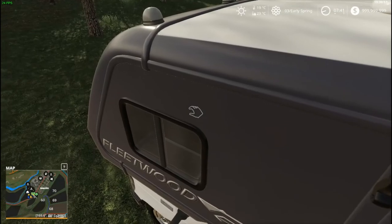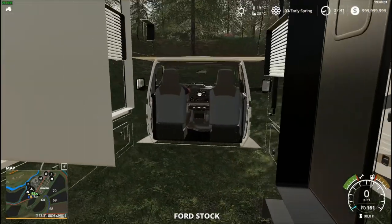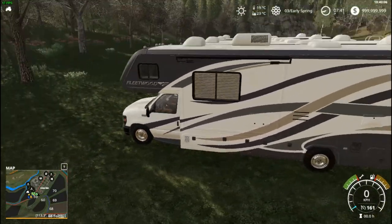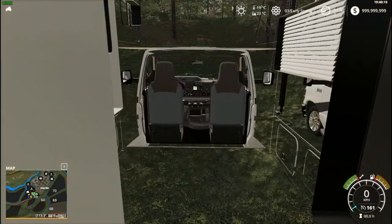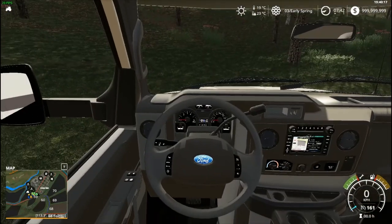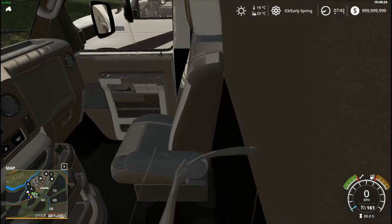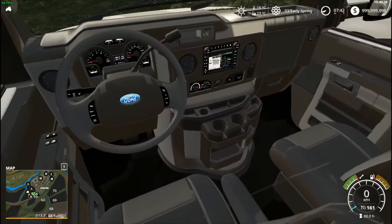Okay, let's hop in. Let's hop into this. It looks weird how they have the view. There we are. That's what I said. Okay, so this is the interior of it. Not bad interior, cup holders.